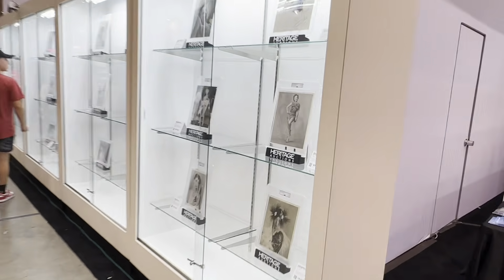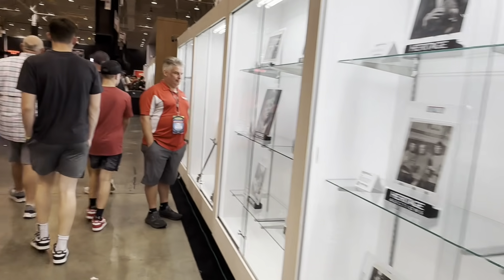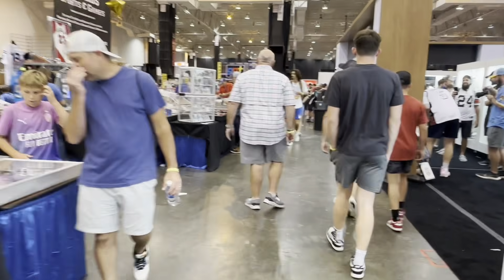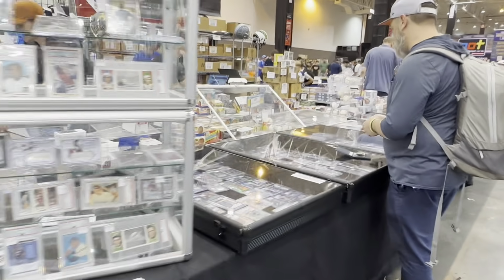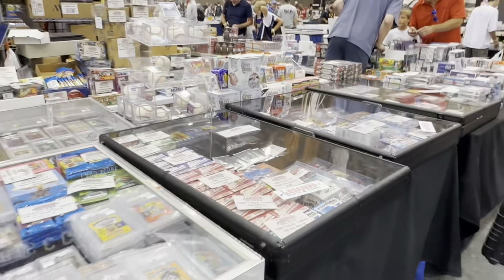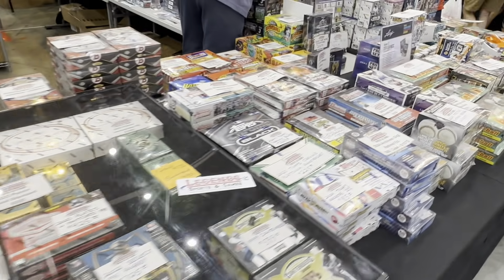All right, so at this stage of the game, we're about a quarter of the way through the whole show. You can see there's a whole bunch of stuff on display here. And this video might be interesting for the people watchers out there. You can see what people are bringing to the shows. There's that guy with a big backpack full of stuff. You'll see people walk around with their cases, their Pelican cases for their slabs.